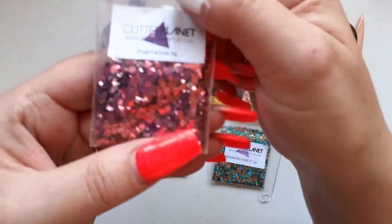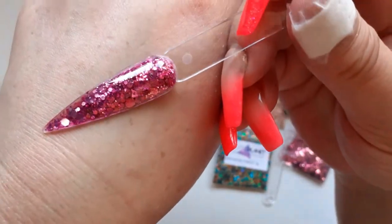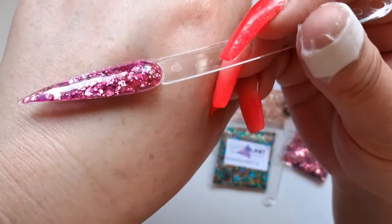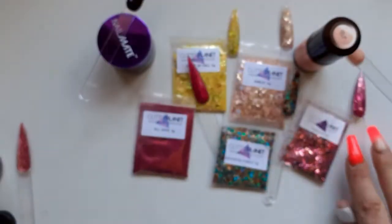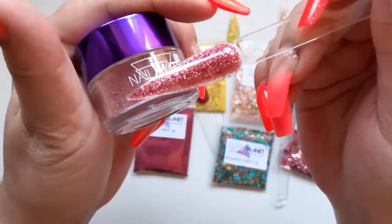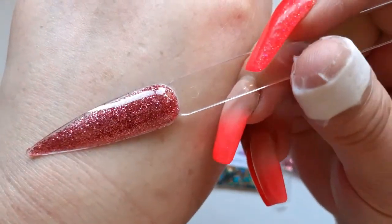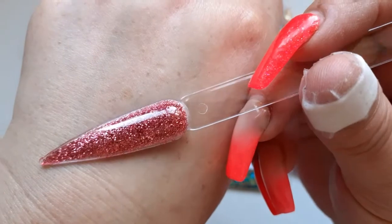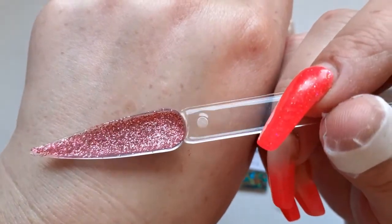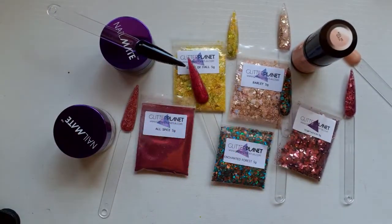And then Temptation, which looks like this. I thought this one was a chameleon, but it's not. Very pretty. And then the acrylic, which is metallic copper. Really, that doesn't look like a copper, it's more of a pink. You know, copper is like more orangey, isn't it? This is just a pink. Maybe there was a wrong label or something stuck on it, but yeah.